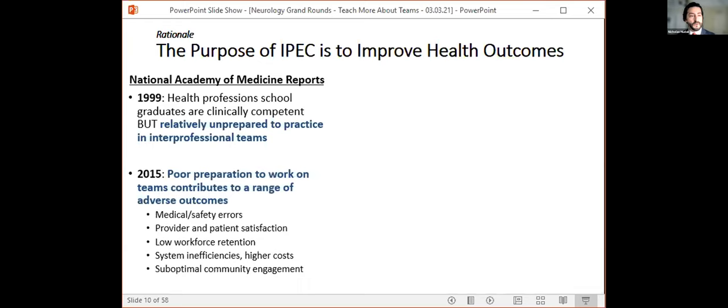A more recent report from 2015 from the National Academy showed that poor preparation to work on teams contributes to a range of adverse outcomes, which you can read here, and you probably remember this report. So we have two big reports, among others, that show this is an area where we need to do better, and I think we can do better.